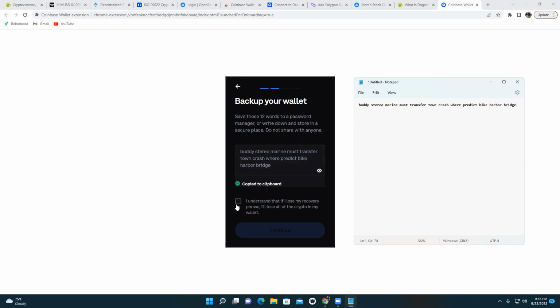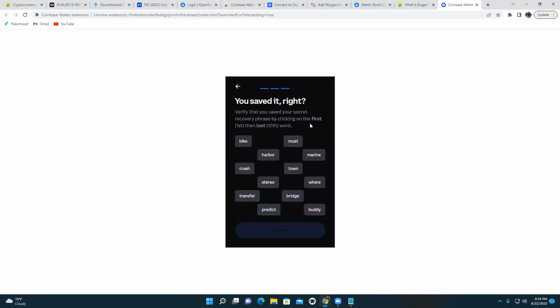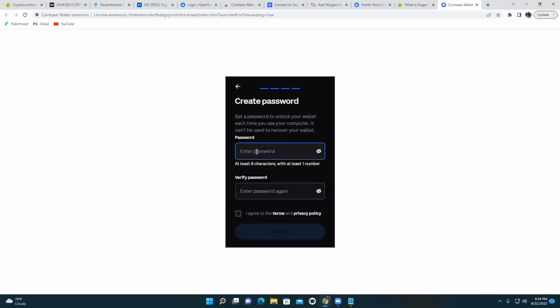Yeah, but let's go. So I got the passphrase. I understand. Hit continue. Verify that you saved your secret recovery phrase by clicking on the first and then the last word, right? So my first word was buddy and my last word was bridge. Buddy, bridge. Hit submit. Now I'm gonna create a password.